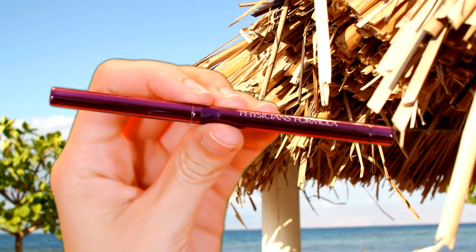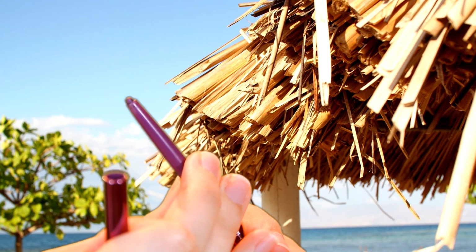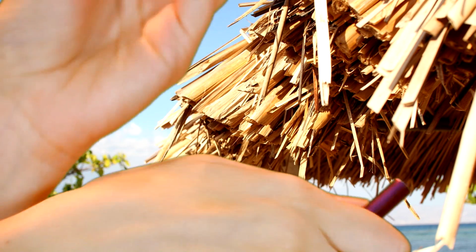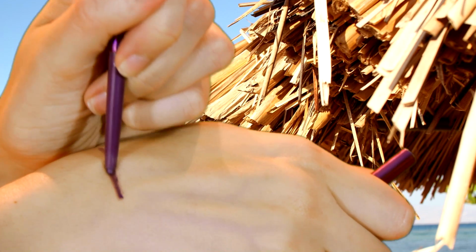Then I also have the Physicians Formula eyeliner in the Brown Eyes shade, which is just a purple. Although it's not as pigmented as the L'Oreal Silkissime liner in the blue shade, it's a little more sheer, but if you build it up, it does eventually become more opaque.